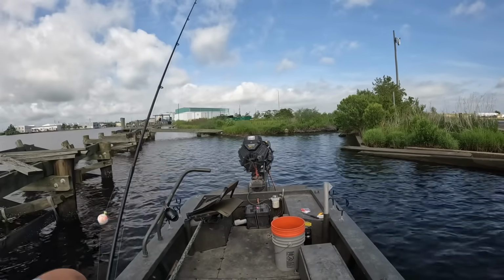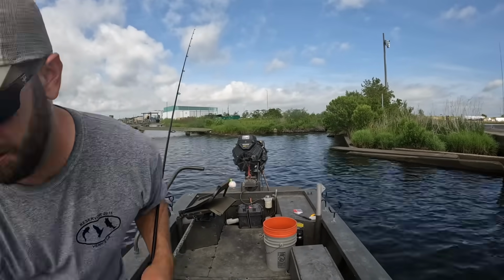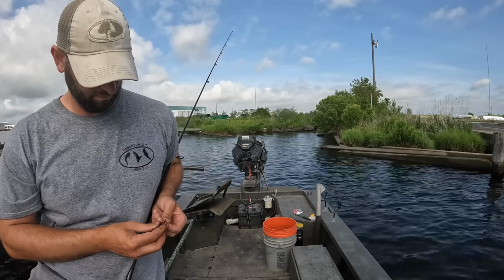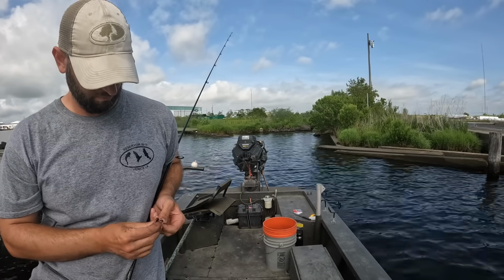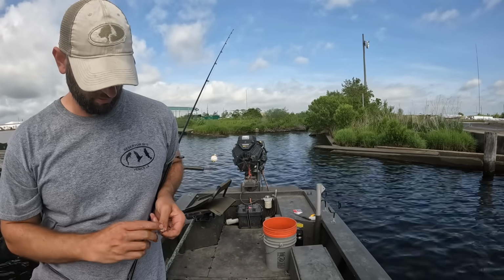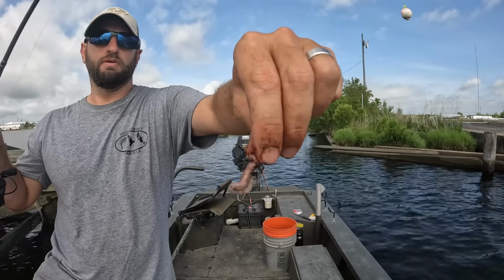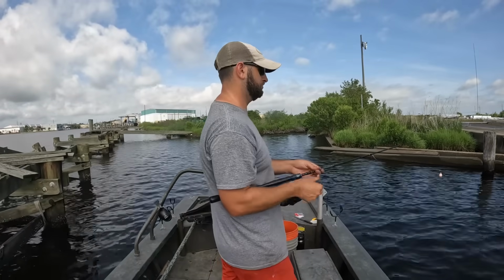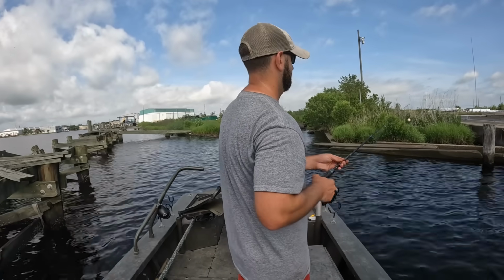Alright, y'all. Little by little. It ain't fast and furious, but we getting them. Main thing is worm on a hook. If you can keep a worm on a hook, you can get bit.